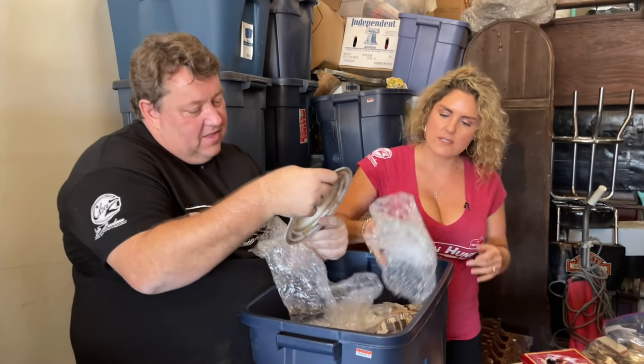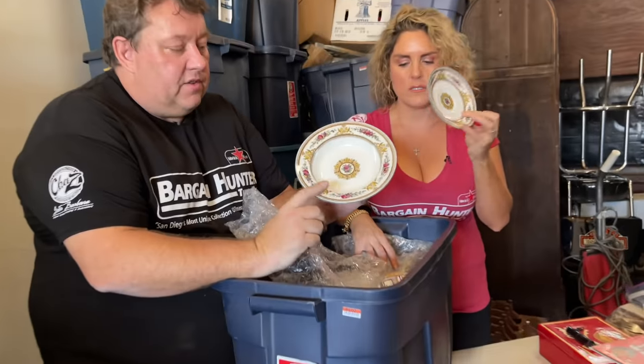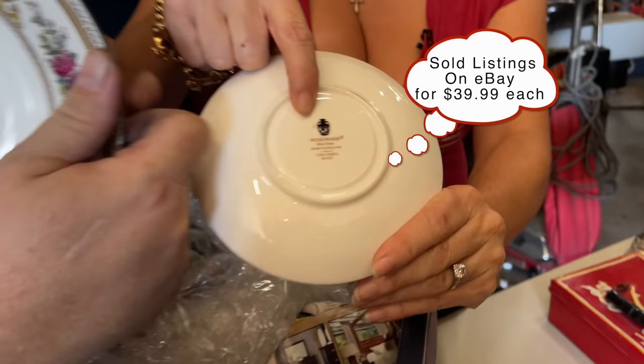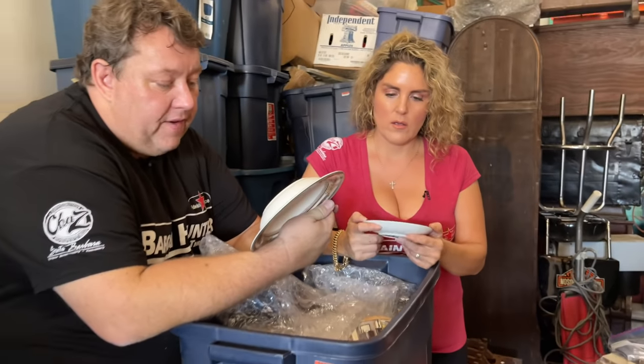Okay. This one is fine. Wedgwood. Oh, this is beautiful. Oh, that's really nice. So these are soup bowls. So I'm gonna look these up on eBay, and I'm going to put it in the video. This is Wedgwood Set Columbia and W595.